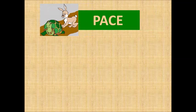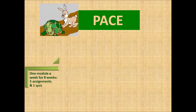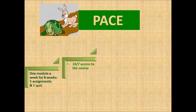While you are in your FLVS courses, you are expected to remain on pace. To remain on pace in the parenting course, you will complete 1 module a week for 8 weeks. You have 24 hours a day, 7 days a week to access the class. You can think of your work week as being from Monday to Sunday.